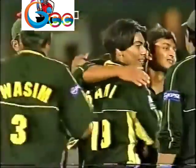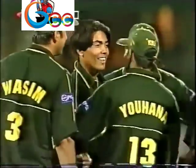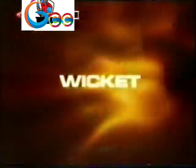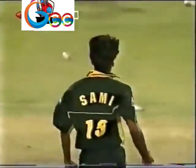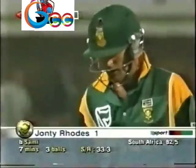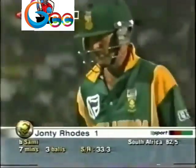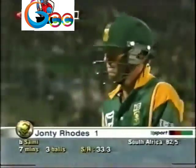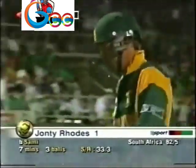Well, this is a funny game, isn't it? He was a hero in the last game. Scored 98 runs at a very crucial time. And today, that ball keeping low. He should have been playing forward rather than committing himself on the back foot. And in the end, Mohamed Sami striking for Pakistan for the 2nd time. 2 wickets for him in 2 overs. Big wicket for Pakistan. Jonty Rhodes is going back. He perishes after scoring 1 run. South Africa 82 for 5.